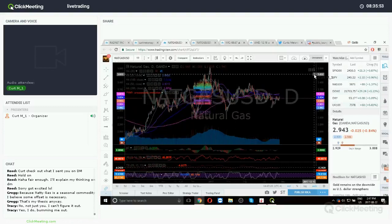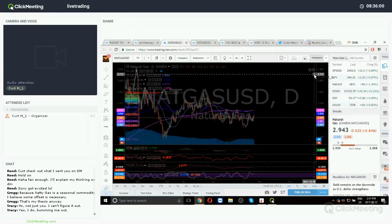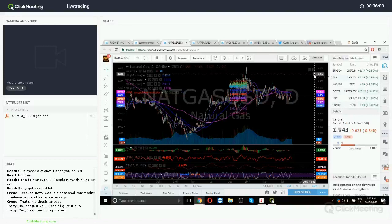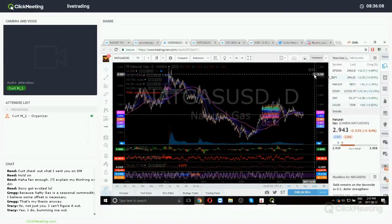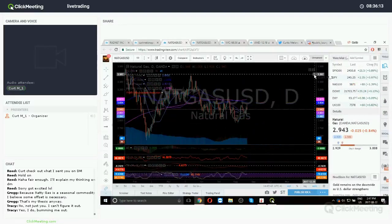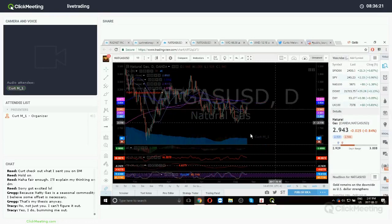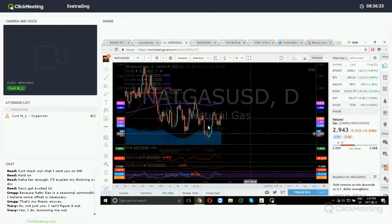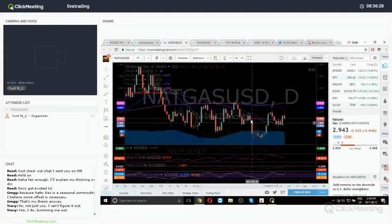Okay, so natural gas on the daily is caught in all its MAs. Interesting chart though. Very tough to trade with conventional. This looks a lot like the oil chart, doesn't it? That's why it's nice to have a model. Okay, so on the daily, it's under the 100, above 50.